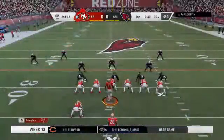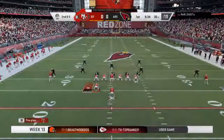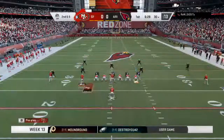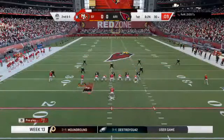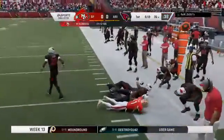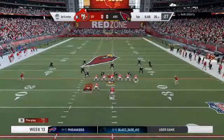The first down run got 5. Here's 2nd and 5. Second and 5. And he finds his target. It's Marquise Goodwin. And he's able to take this one up to the 35-yard line. That catch good for 5. It's 3rd down.